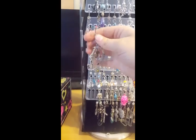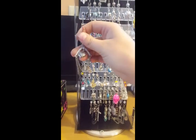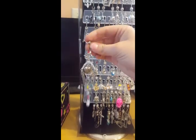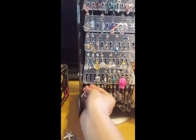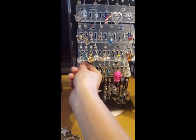This one was so hard to make. I attached all of these strings myself, all of the chains, dangled the heart in the middle, and then I'll attach it to this red stud. But it took a while.